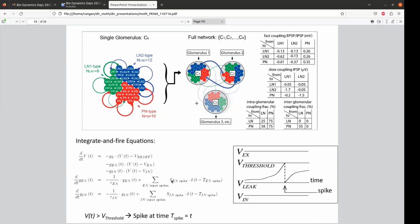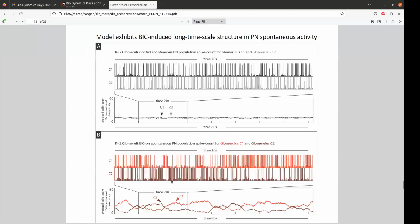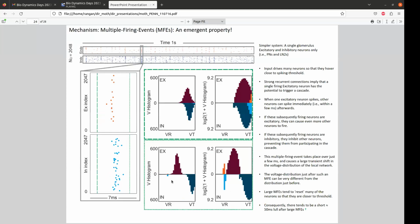Okay, but why is it doing this? What's going on? And it turns out, this is what I was building up to. So I have about 5 more minutes. I just want to explain this and then I can stop.